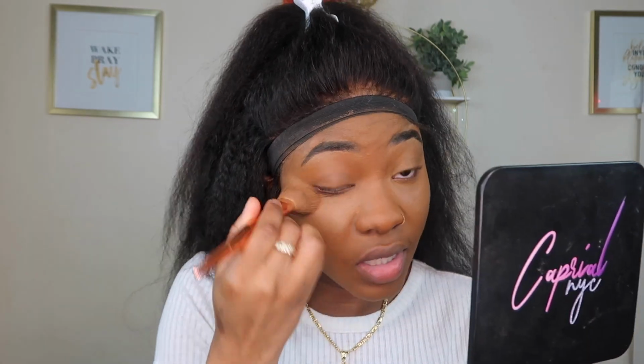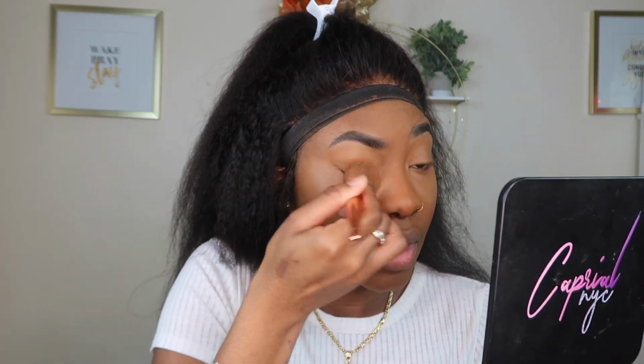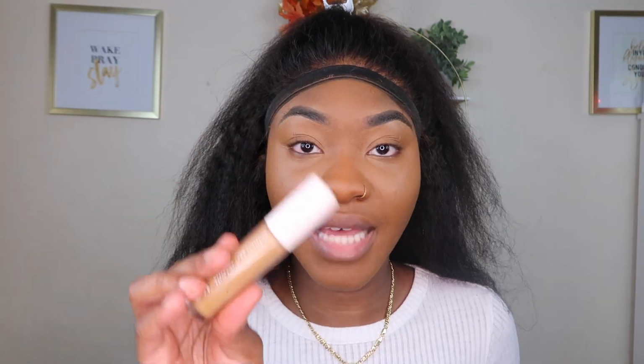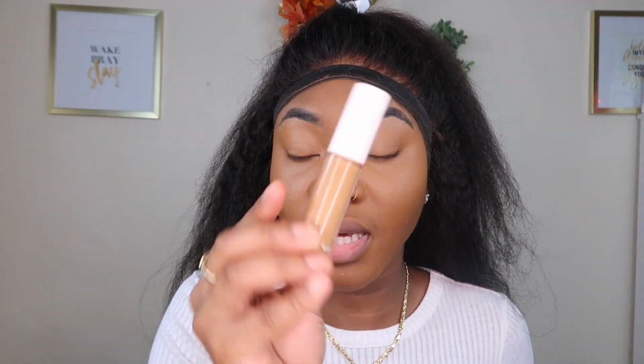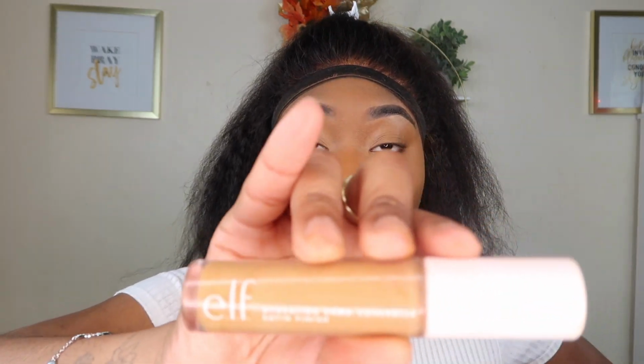I blend it out, and I like to get it over my lid as well. I know it looks sloppy, but baby, this is just the base, okay? This is just the base. Then I top it off with another e.l.f. Concealer, and this one I use to define it just a little more, mainly because this one has been running out, so this is what I use to save the day. So this is the Hydrating Camo Concealer in the shade Tan Walnut.